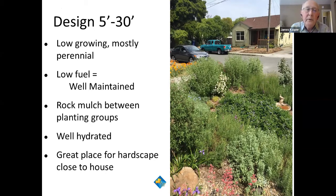Continuing on, so again, low growing, mostly perennials. If they're well maintained, that will mean that there's going to be less fuel, preferably rock mulching between the planting groups. That'll both help from a water infiltration point of view when there is any watering done and the rains will hopefully come. You want to keep this area well hydrated and use plants that'll retain that water a little bit better than other areas so that you don't have to water it as much. And as I mentioned, hardscape is where possible closer to the house.